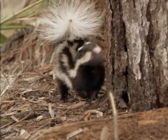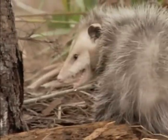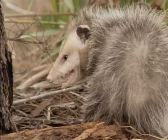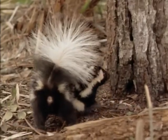Skunks are so secure in their noxious defense that they wander almost anywhere without special caution. And to an uninvited visitor who does not heed its warning, the skunk will leave a lasting impression.